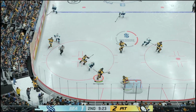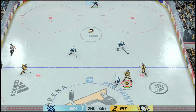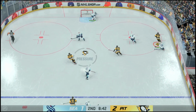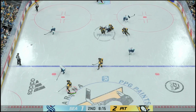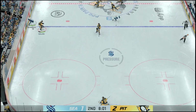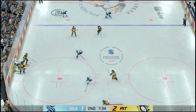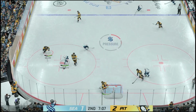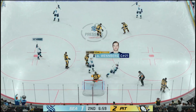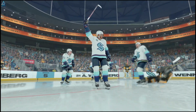Puck is dropped and he wins the draw here in the defensive zone. Moves it quickly over to Carlson. The Penguins play it along the boards. The Kraken have the puck in their own zone. Oh, and a board rattling hit right there. Certainly was. Body on body, weight to scores! All over the rebound and tucks it in for the goal.